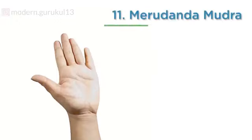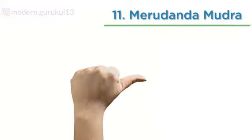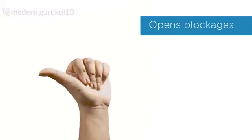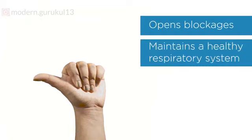Meru Dand mudra. Make a fist with all the fingers and the thumb is pointing upwards. Meru Dand mudra opens all blockages in the spinal cord and it also maintains a healthy respiratory system.